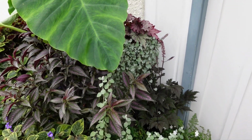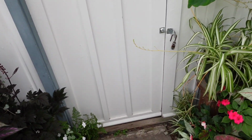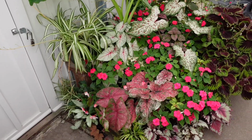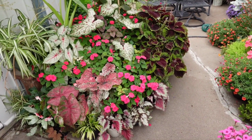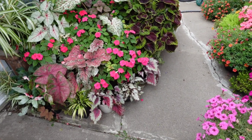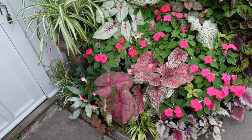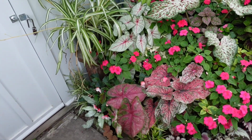So if you can find Rex begonias for a couple bucks a piece in the fall, being sold as annuals at the end of the season, that is a great deal. And I did lose a few, but it was like $2 a piece, instead of paying $8 for one in the spring. So anywho, that's my strategy.